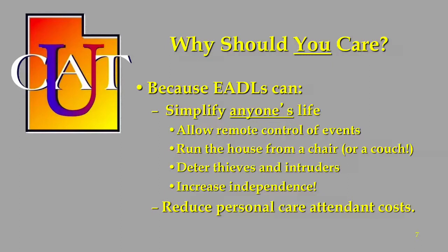Well, and you can see a list of everything, well, not everything, but kind of touch on what they can do. Increase independence, I mean, that's all that really needs to be up there. Reduce personal care costs, we'll get into that in just a little bit. We talked about insurance, Medicare, Medicaid not funding it, but we've had a lot of success with the independent living funding, head injury funding a lot of this equipment. So we can start out really low cost.